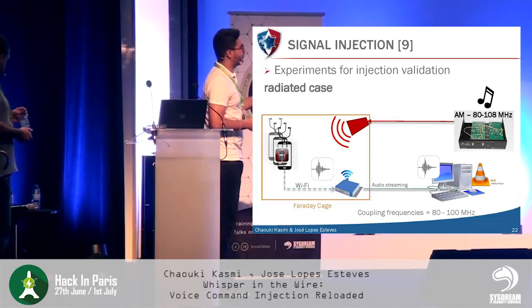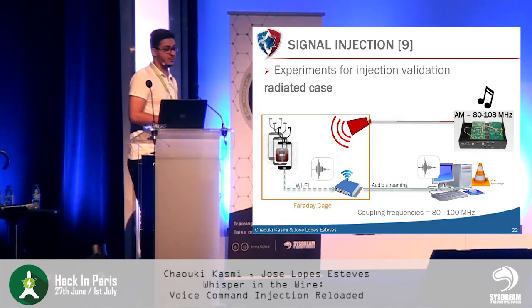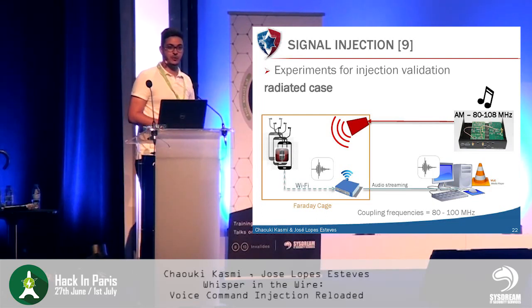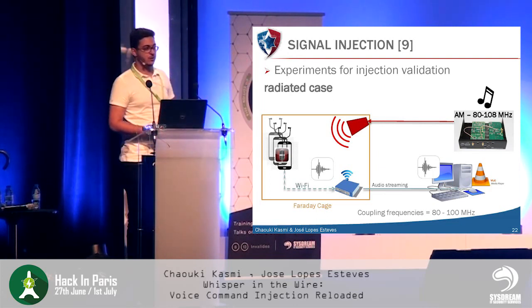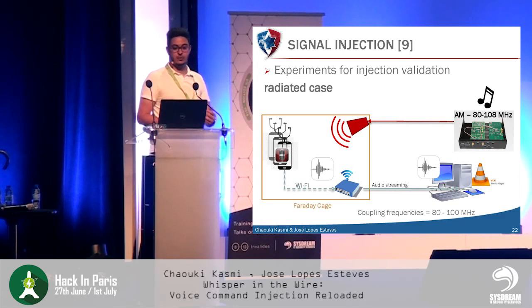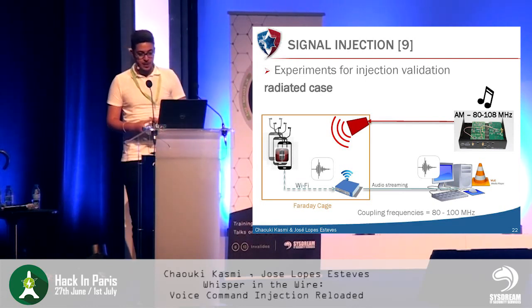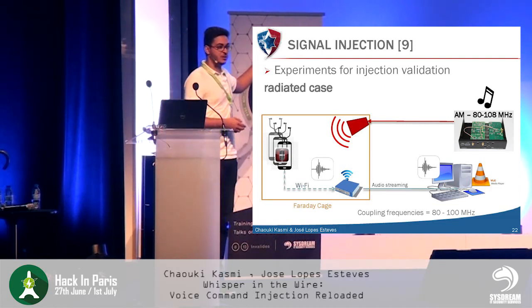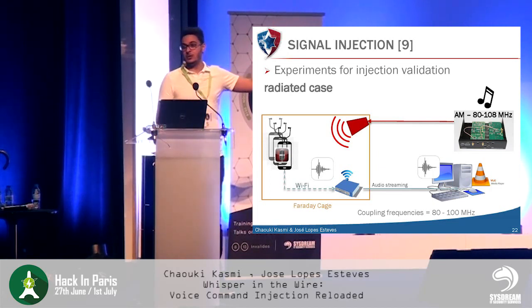The signal injection of last year was highly presented, so I will just give some words about that. We placed smartphones with their headphones connected into a Faraday cage for regulation purposes. We had an application to stream the audio input of the device to a monitoring computer, and we were generating our signal with a USRP. We demonstrated that good coupling frequencies for injecting voice commands into smartphones were in the 80-100 megahertz frequency band.